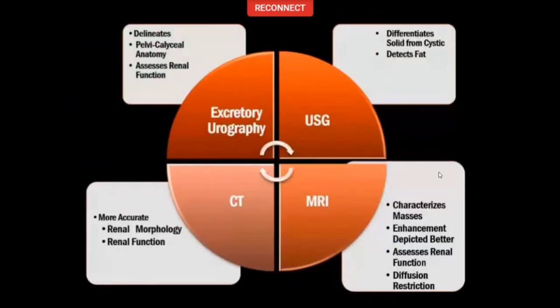So if we take a quick look at the imaging modalities available to us across the table, in the evaluation of renal masses, excretory urography does not have much of a role. Ultrasound still remains the first line imaging modality. It is very good for differentiating solid from cystic, identifying septae within a cystic mass, detection of fat, calcification. But as far as morphology detection goes, both CT and MRI are excellent for demonstrating the renal morphology as well as the renal function. MR complements CT because it is able to characterize the masses better. Enhancement can be detected better. Certain features like diffusion restriction will help us to identify a malignant mass.